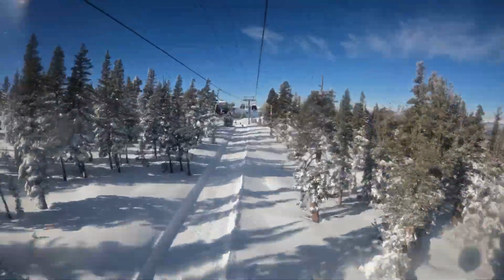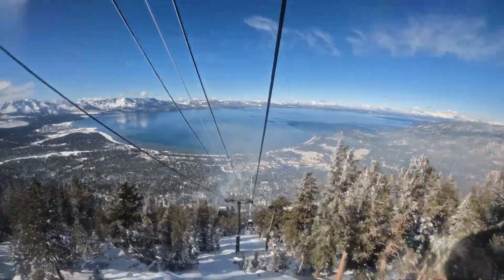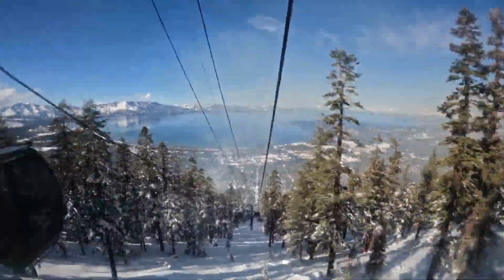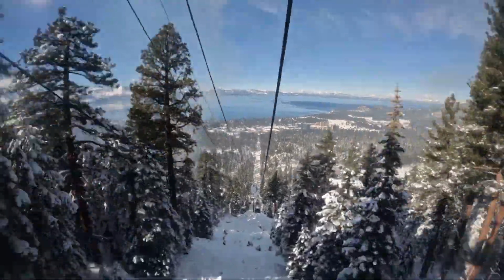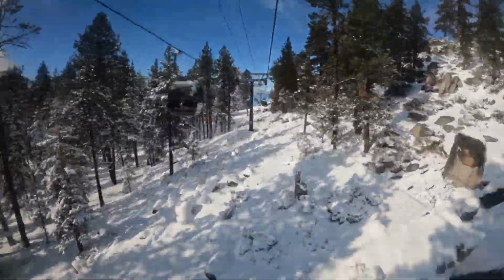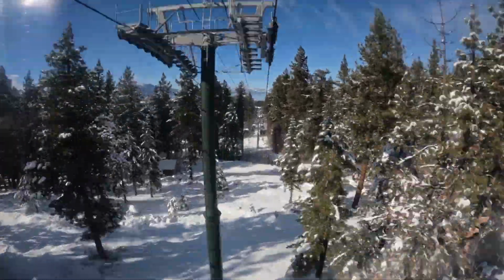Check out this ride down. One of the big perks at staying at the Timberline Lodge, if you're skiing, is that the gondola is literally like right, I would say damn near in the hotel. You like walk outside for like 10 feet. So check this out and put it back on time lapse.